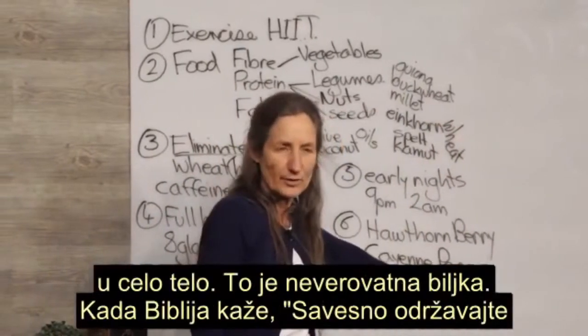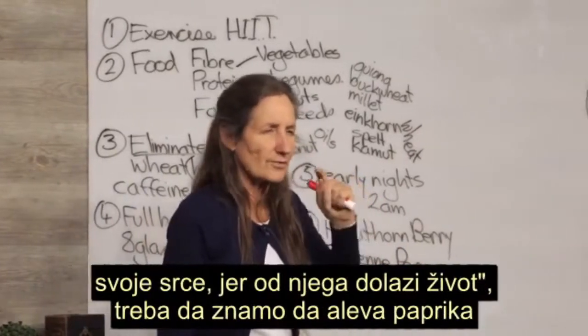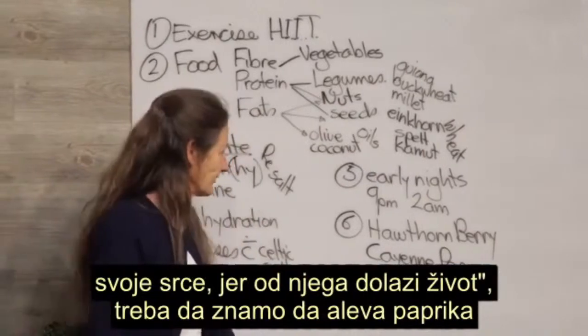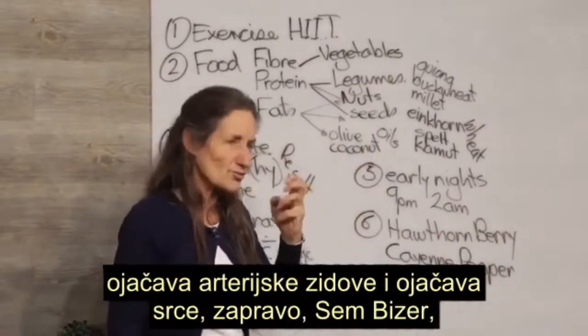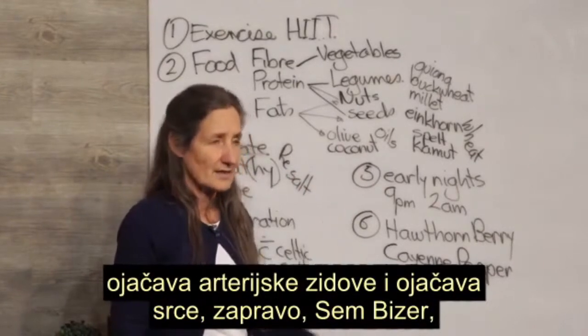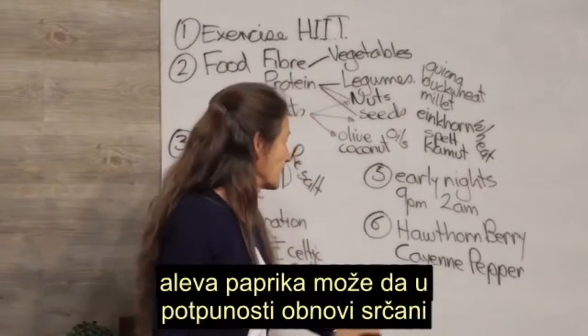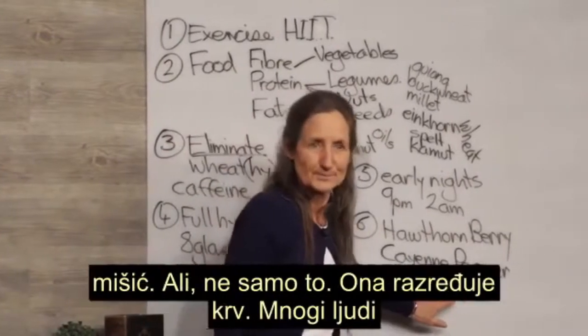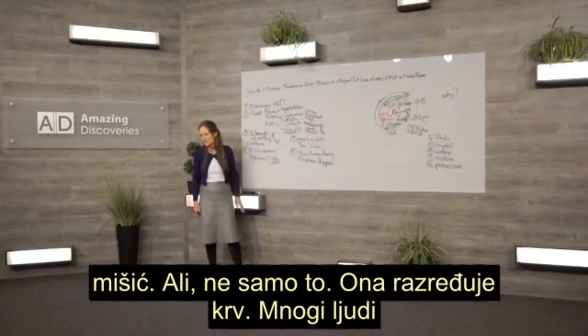It is a remarkable herb. So when the Bible says, keep the heart with all diligence, for out of it are the issues of life, the Cayenne Pepper will strengthen the arterial walls and strengthens the heart. In fact, Sam Biser, in his book Curing with Cayenne, claims it can even rebuild heart muscle. But not only all of that, it thins the blood beautifully.